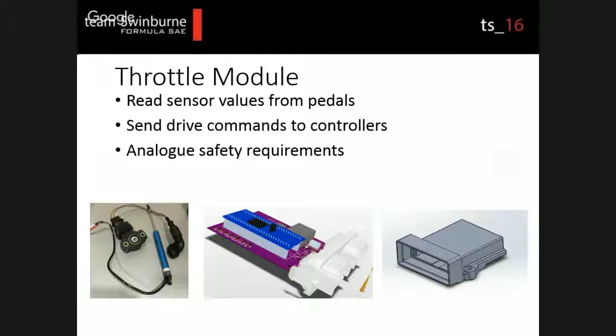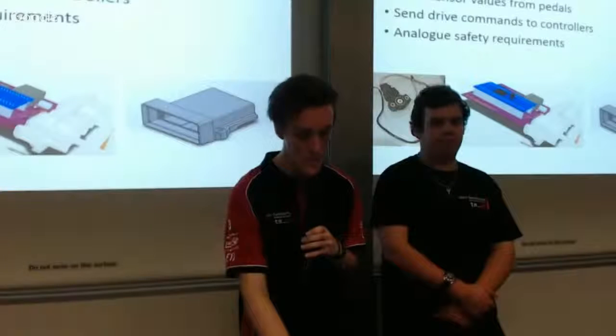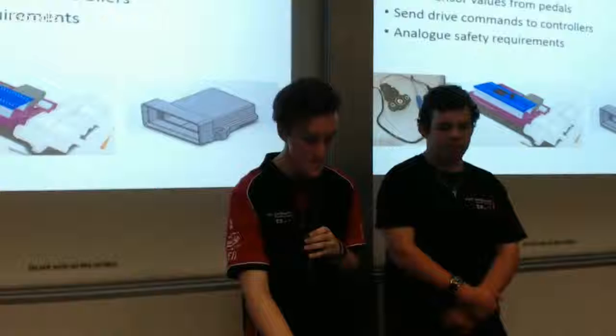So the concept of it was to read sensor values and to send drive commands to the motor controllers as a percentage of how much we want to spin the wheels, and it has analog safety requirements to follow the SAE rules, which include a 10% difference in pedal readings if they're out of range of where they're supposed to be. And this is also with the brake pressure. So it's pretty much to double check nothing has gone wrong and that the car is still safe to drive.